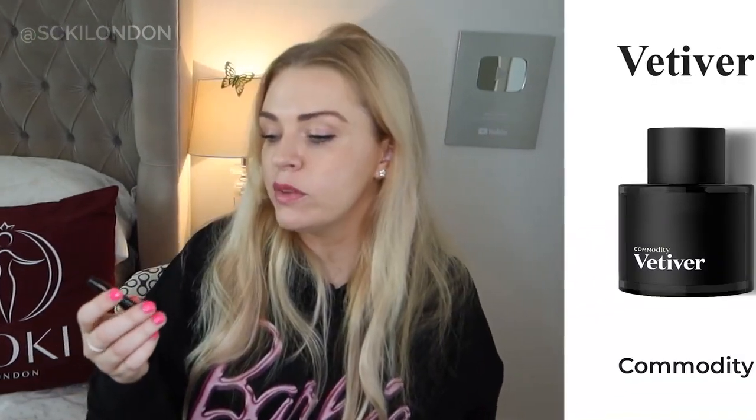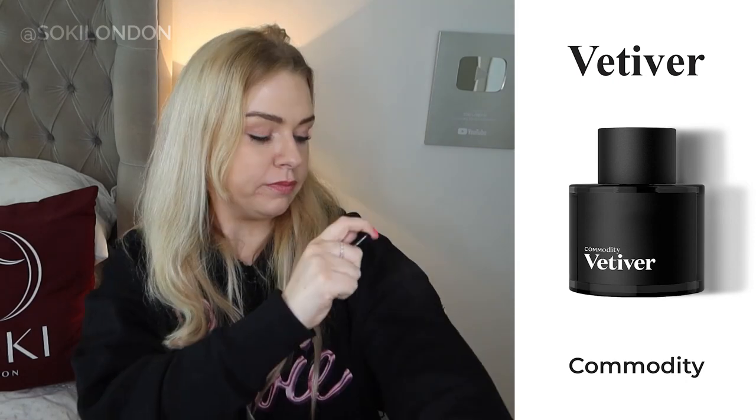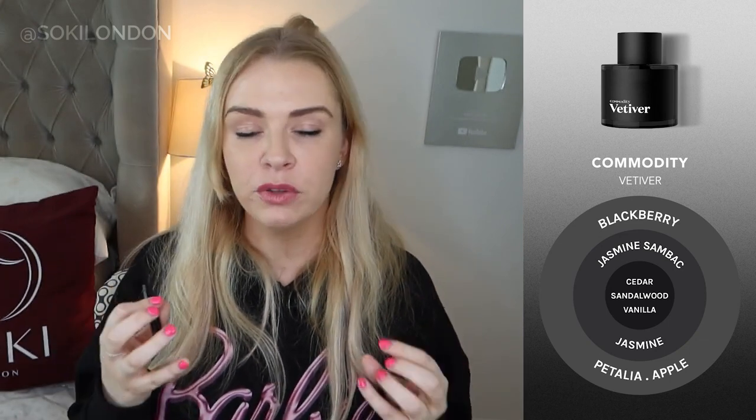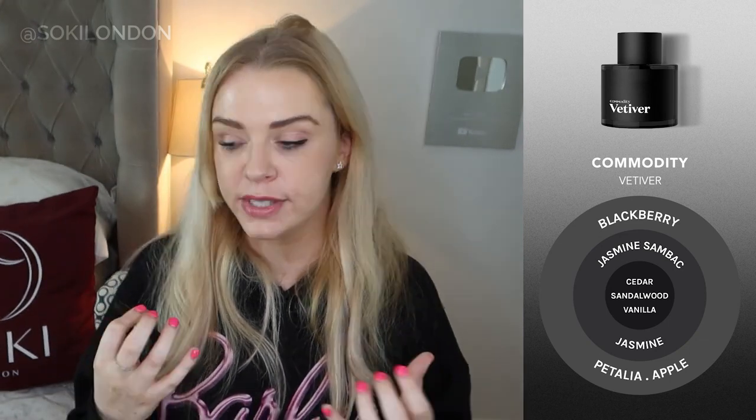So we also have one called Vetiver. Now this one is a really rich vetiver, and they've mixed it with patchouli. Patchouli and vetiver are both really strong fragrance notes. So this is very intense, cozy. It is definitely made for lovers of vetiver. If you just want something really strong vetiver, definitely recommend this.